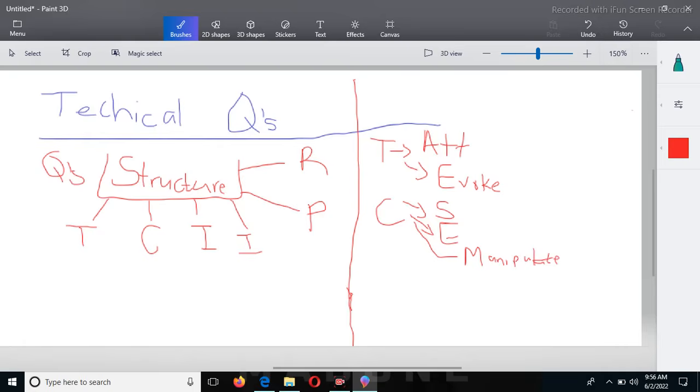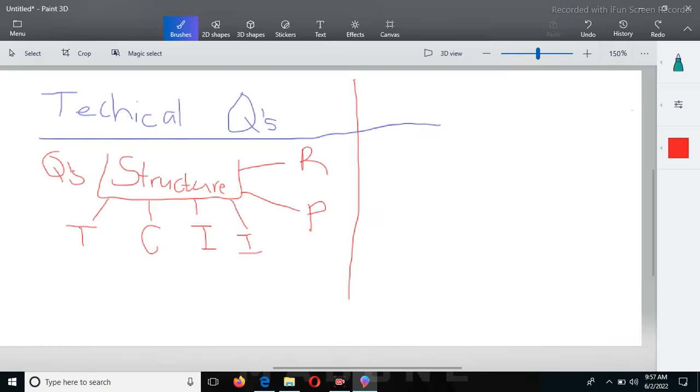Okay? It's going to manipulate. I'm sorry, it's going to manipulate. That's the conclusion. Okay, guys, I hope you wrote this down because I want to erase now, so that I can move on to others.